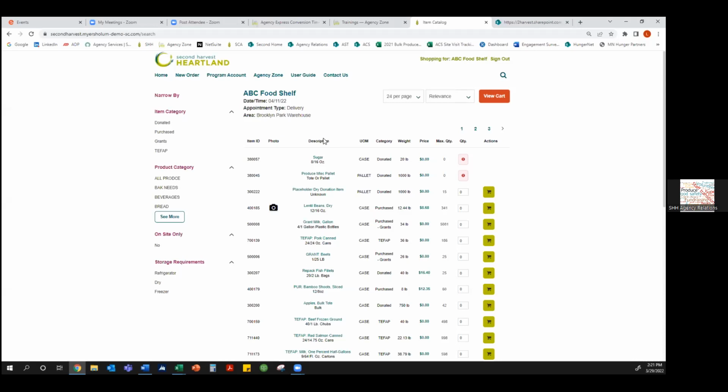You'll also see the description here, unit of measure, category, weight, price, maximum category quantity, and then the action item, which is the shopping cart here. So we're going to take you through the full filters and search functionality.